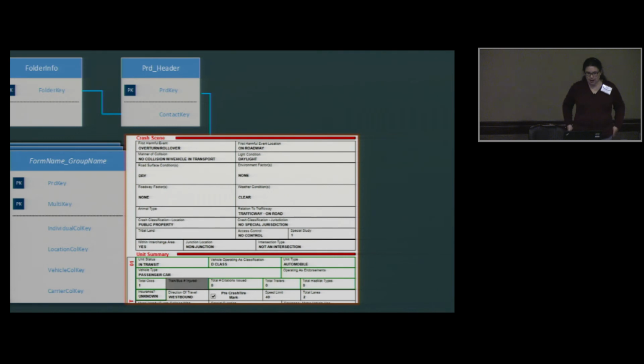Okay, so any data on the form, you're going to find an equivalent table named form name underscore group name. That's almost true. Any data that's vehicle, individual, or location is shared across forms, so we don't store that data in the form. We store those in what we call the common info tables.